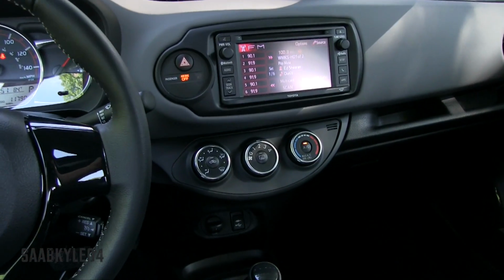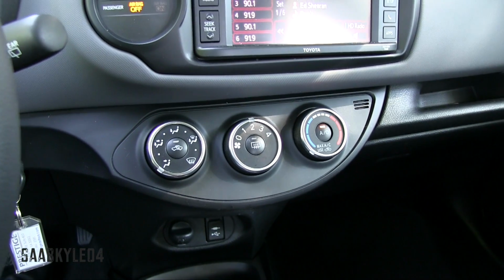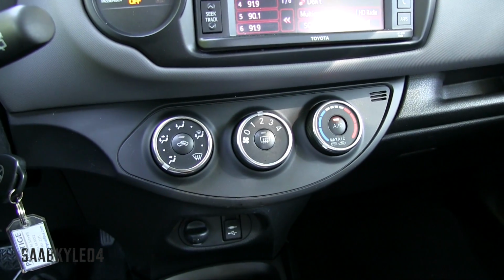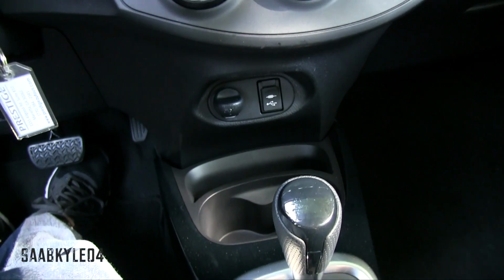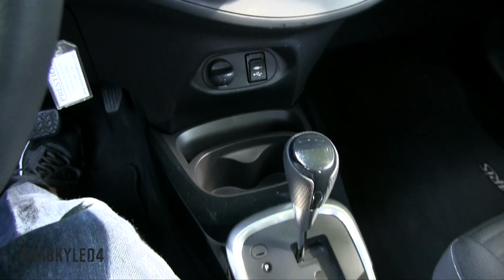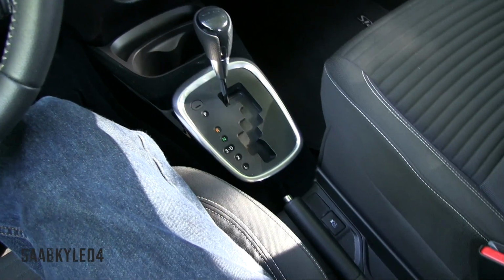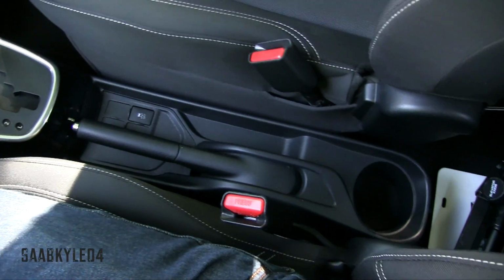Down below that, you have 3 simple rotary knobs for your climate control, different zones off to the left and front defrost, fan speed and rear defrost in the middle, and temperature off to the far right. Down at the bottom, you have 2 cup holders, a 12-volt power outlet, and your multimedia inputs for your auxiliary and USB.